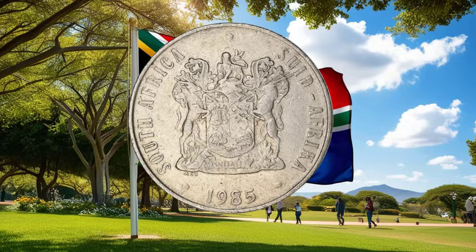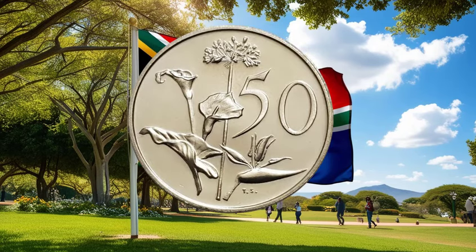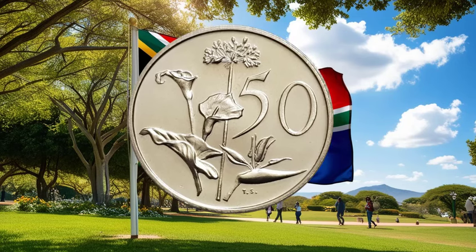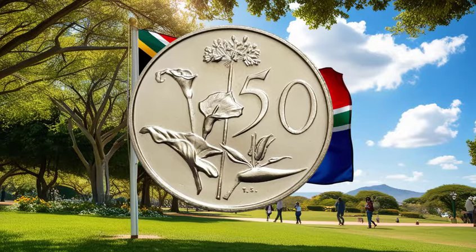Let's also consider the story this coin tells about South Africa. The 1980s were a turbulent period for the nation, with profound changes shaping its future. Every coin from that era is a snapshot of the economy, the design trends, and the cultural priorities of the time. When you hold it, you're holding a piece of a nation's narrative. It's a reminder that even ordinary objects can become extraordinary, given the right circumstances and passage of time.